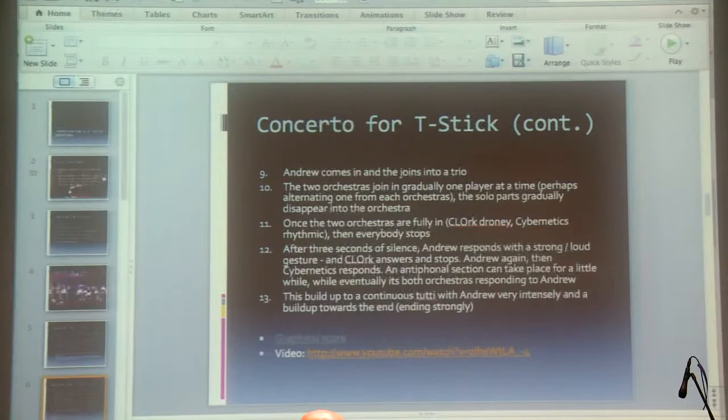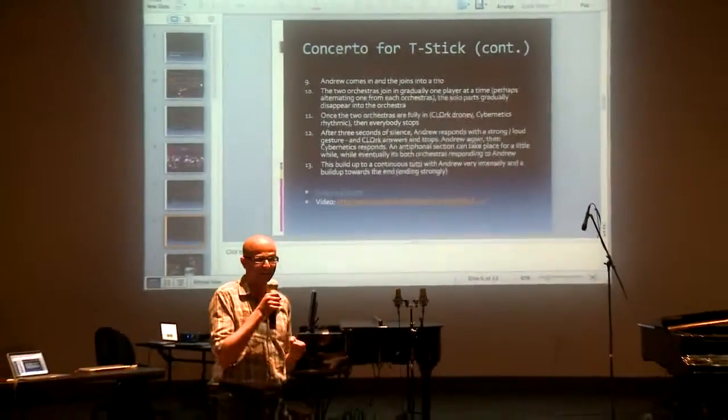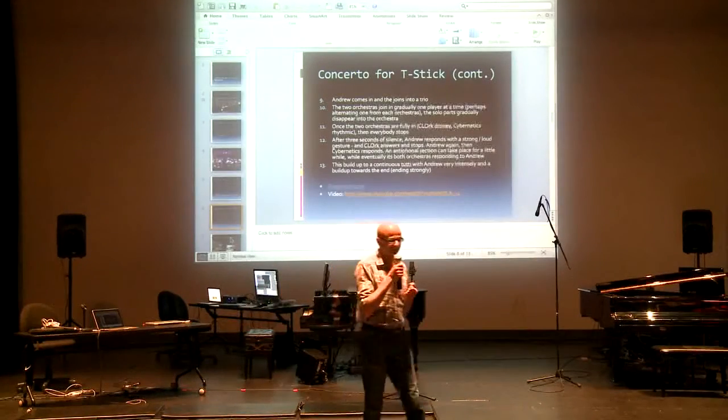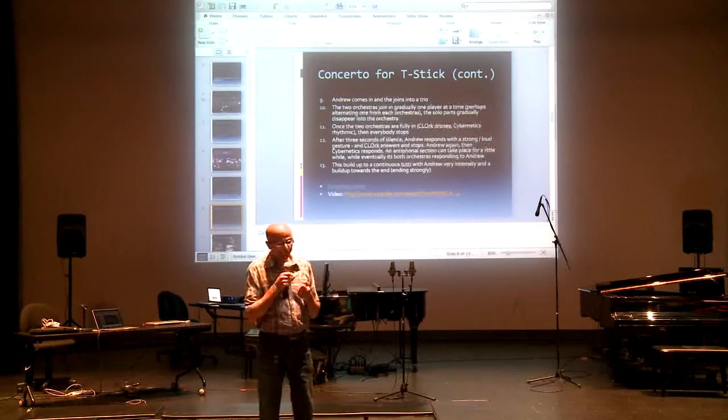If you don't think about that, all the audience sees is basically just a bunch of guys and girls, mostly guys, sitting behind the laptop and doing something, and there's some music coming out of multiple speakers, but the connection is not easily made. It's not like performing an acoustic instrument, and it's much more visible.